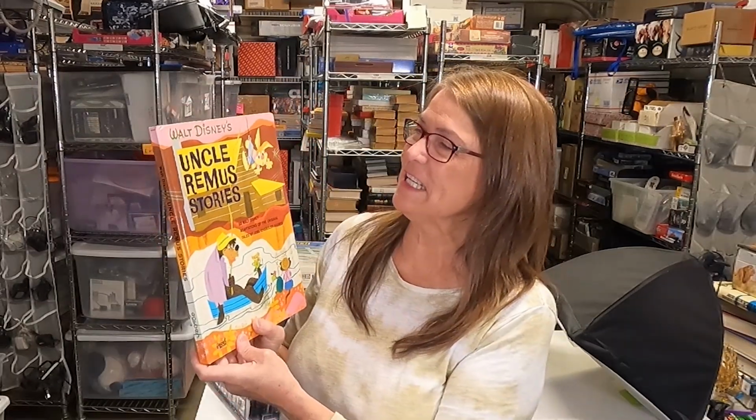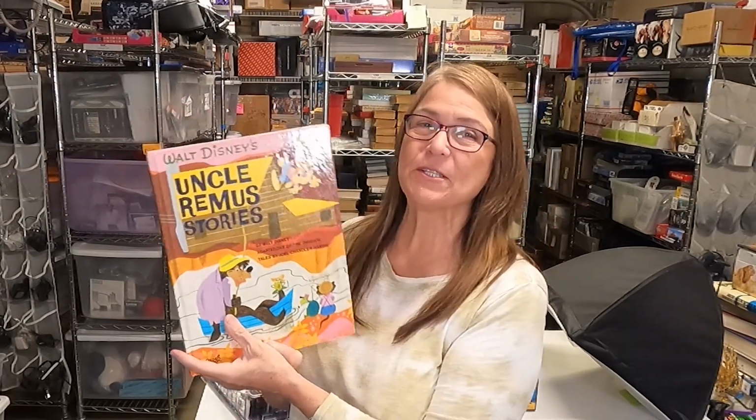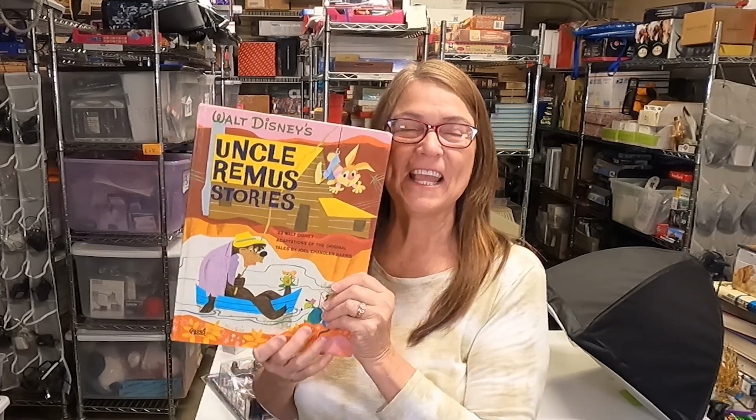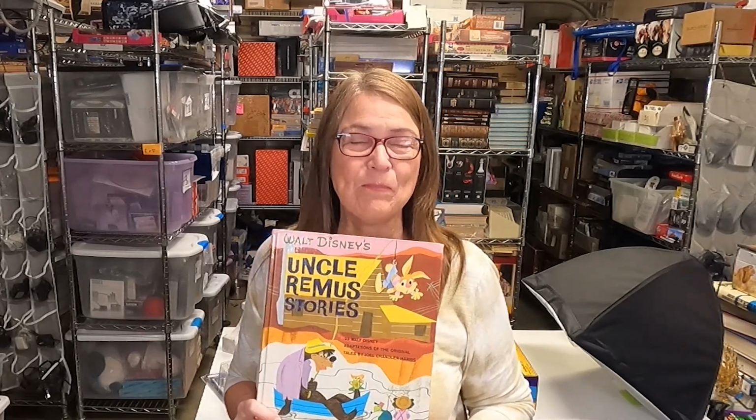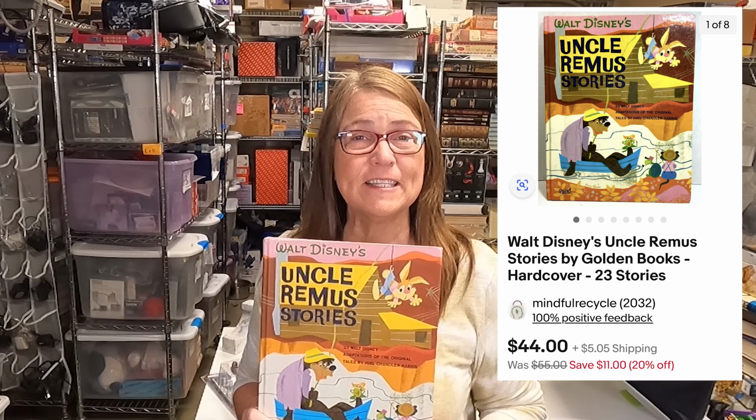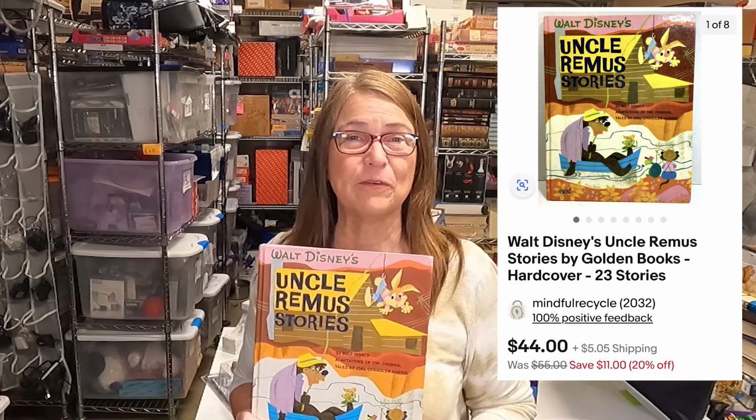This Walt Disney book, Uncle Remus Stories. Somebody reached out and said that their husband used to read this book to their kids, and she was going to surprise him for Father's Day and give this to him so he can read it to his grandkids. I love it when customers reach out and tell me a little story. It's awesome. So I paid $1 for this and I sold it for $44.